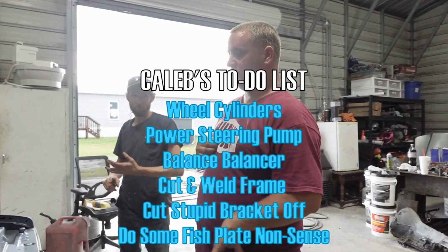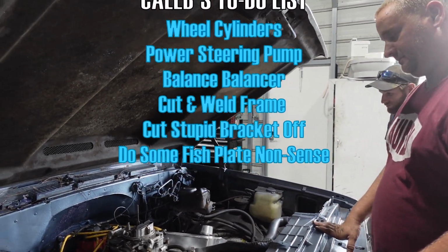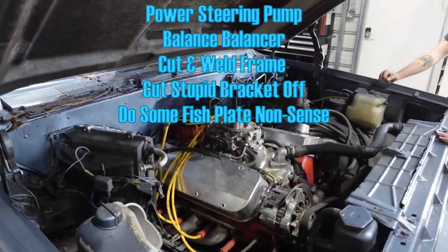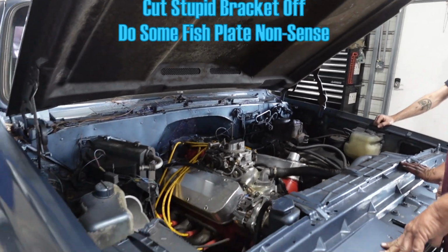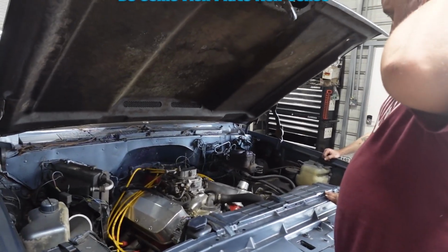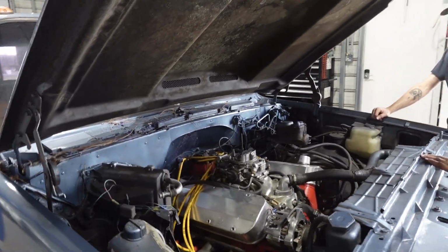Get that all on the balancer. Yes, cut and weld the frame up some. Cut that stupid bracket off and build you a nice fish plate for it, inner and outer fish plate. And that should be that for now. That's plenty of days.